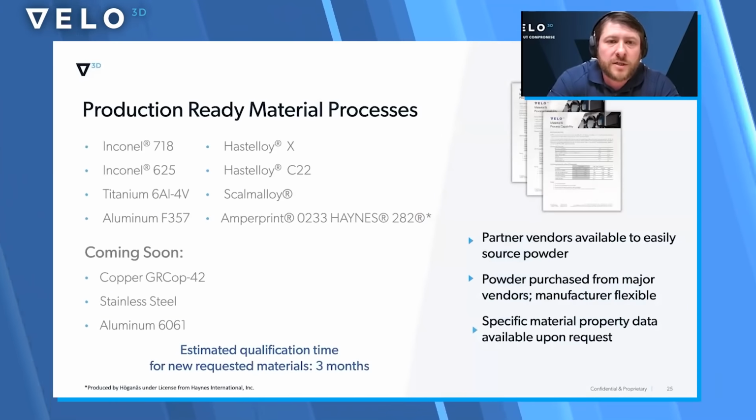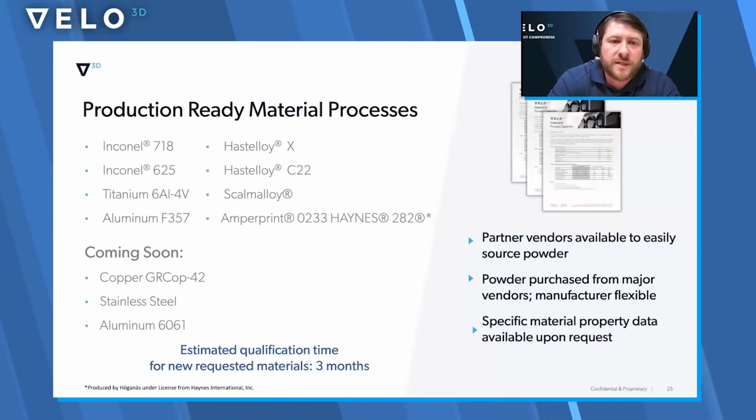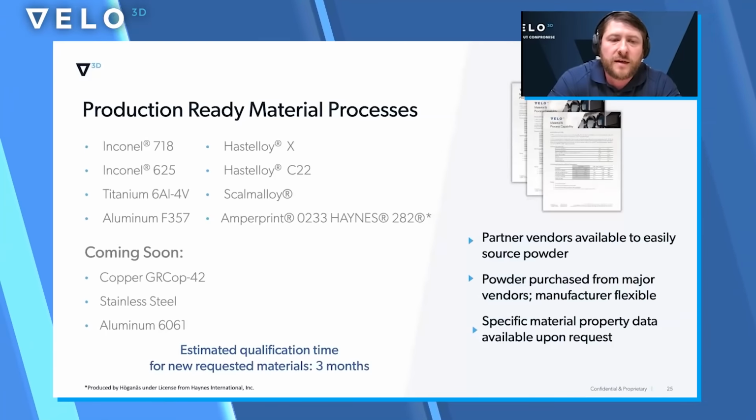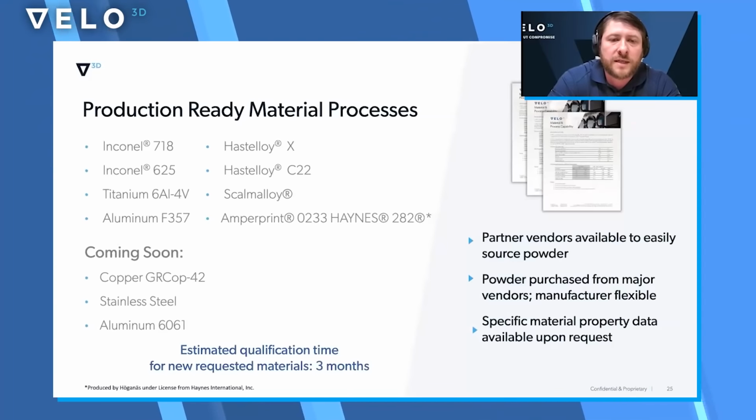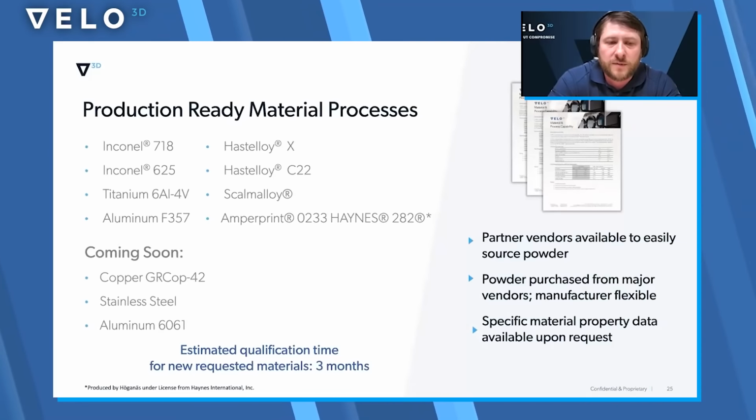In terms of the production-ready material, on the top section are the materials that are qualified for our system. So what that means is we have mechanical properties vetted and understood that we can provide, as well as all the parts that you've seen on the previous slides. The process recipes have been created and qualified for those materials.